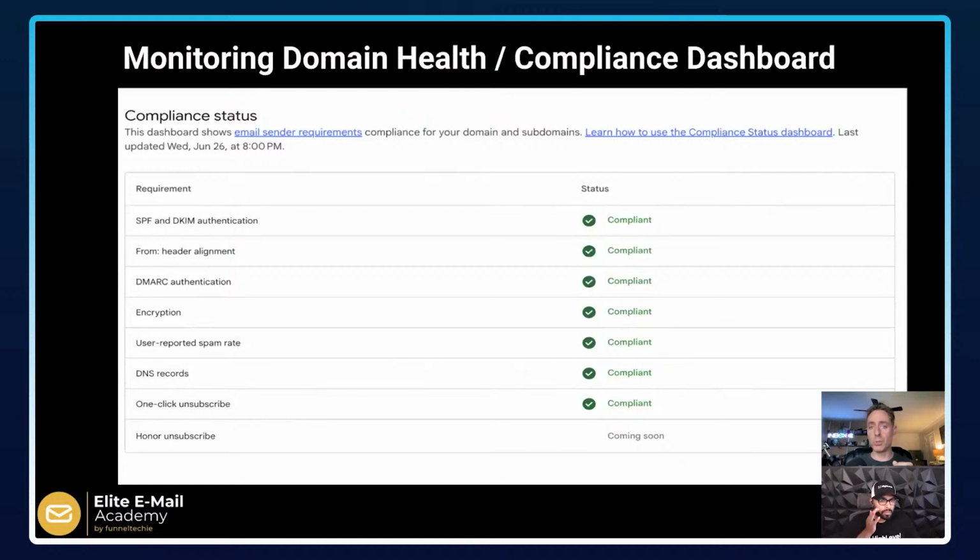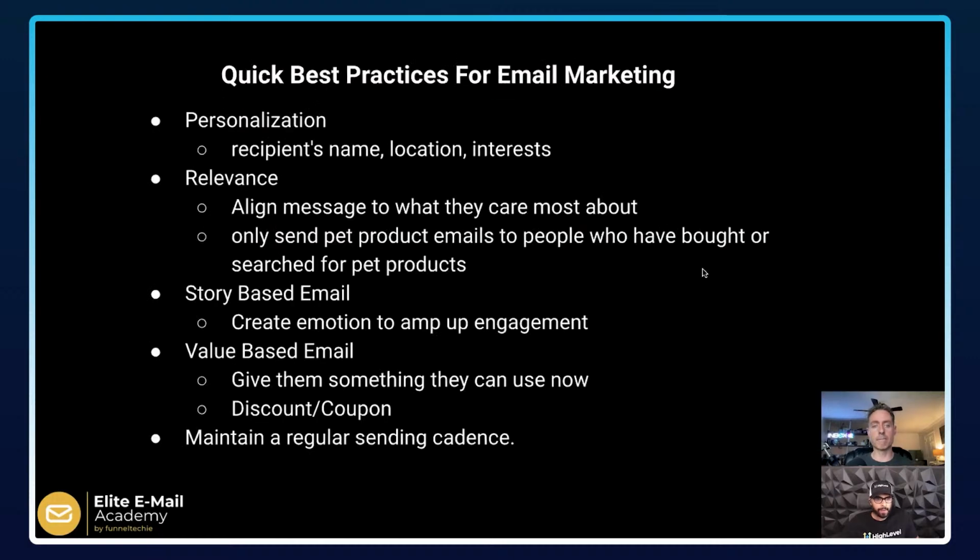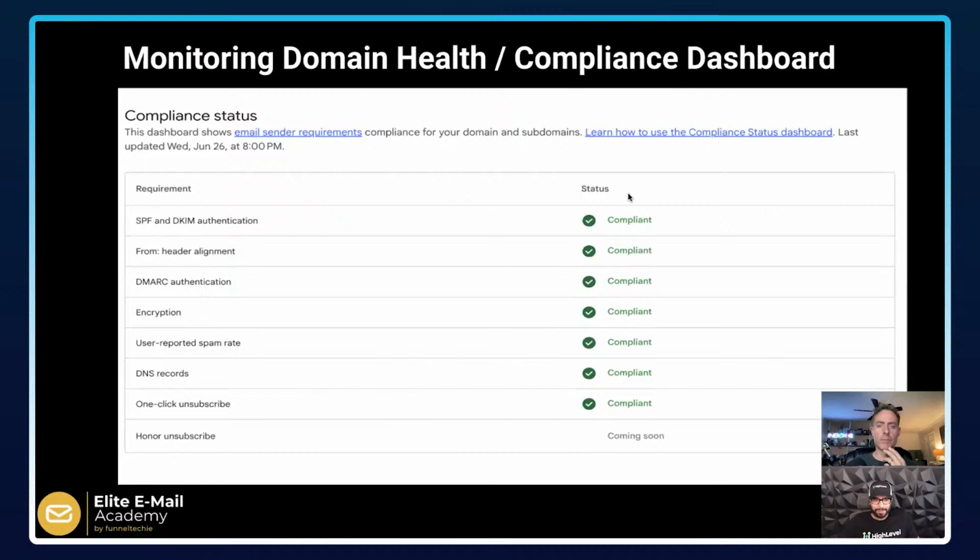And then within that same tool set, Google has a compliance dashboard. These are all of the compliance checks that they want to make sure you're maintaining. We want to make sure that we have a green check across the board to ensure that we're meeting all of those Google requirements. Any questions about that? I think it's pretty straightforward as long as you're going by the rules or standards that Google sets.